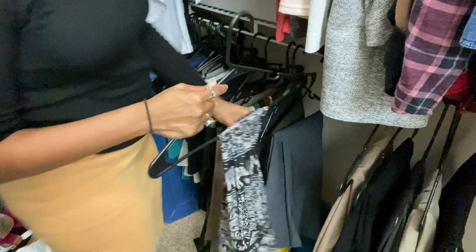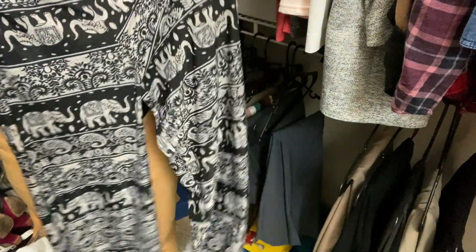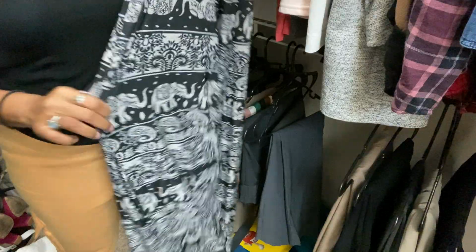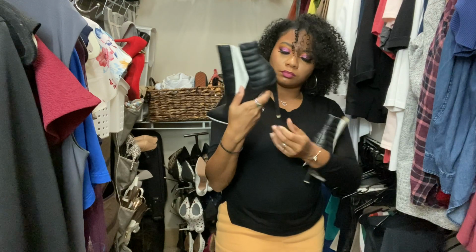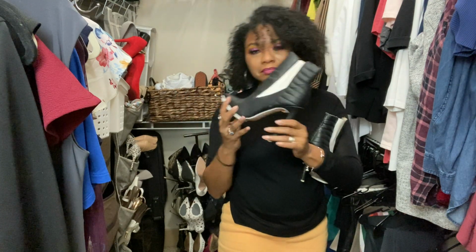So I have these, I don't know what to call them. They're pants that are kind of stretchy, and it's a flowing material. And you can see it has a really big bell at the bottom. I think they're actually intended to be like pajamas, but I knew how to dress them up. They've had their time. I'm going to let them go. These are some, I think they're actually Gwen Stefani, and I like them, but I just don't wear them, so they can go.